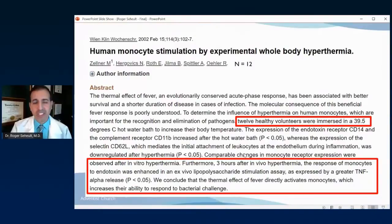And what they noticed after that is that not only were there more monocytes, so increasing the body temperature increased the number of monocytes, but when they took those monocytes outside of their body and put them into a test tube where they subjected them to lipopolysaccharide, which basically tells the cells that there's bacteria around, they were actually more active than they were when they weren't submerged in 39.5 degrees centigrade, which tells us that it's not just a parlor trick where we're just getting more cells, we're actually seeing the cells activated. And so the authors of this study concluded that the thermal effect of fever directly activates monocytes, which increases their ability to respond to bacterial challenge. Remember, monocytes are part of that very important innate immune system.